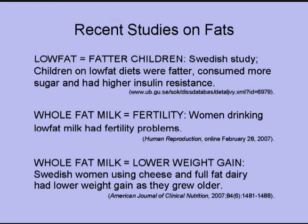The school children can no longer get whole milk. It's considered a junk food. They are being starved for the fats they need for growth on the premise that whole milk is going to make them fat. This is completely unscientific.